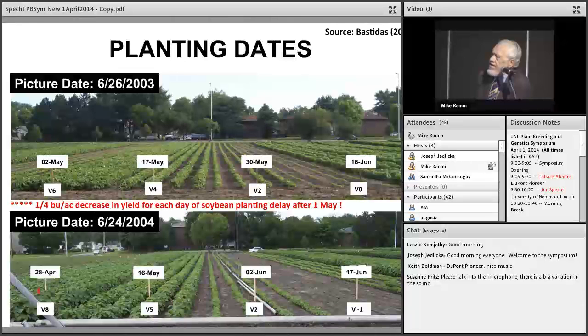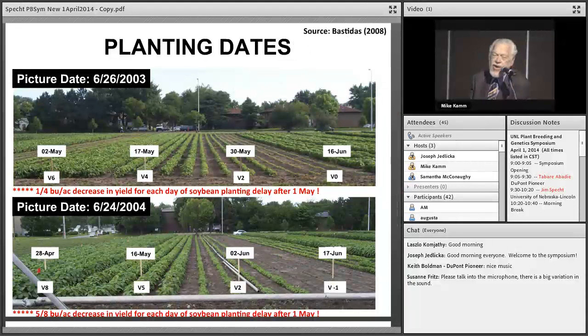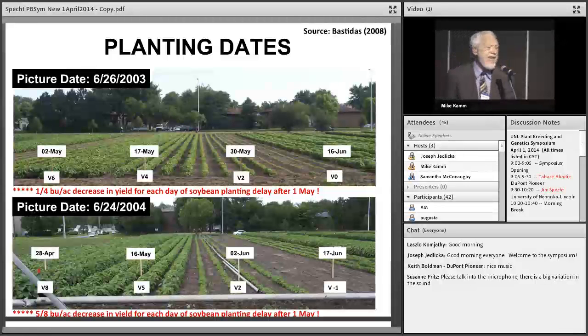Basically, that year in 2003, if you looked at this sweep across here, these yielded a quarter bushel per acre for every day of delay in planting date. In 2004, which is a better year for growing soybeans, the cost for delaying soybean planting date was 5/8 of a bushel. So if you translate this number into $12 per bushel right now, for every day you don't have soybeans in the ground, you better take $3 out of your pocket and burn it, because that's the opportunity cost you lost by not adopting that.